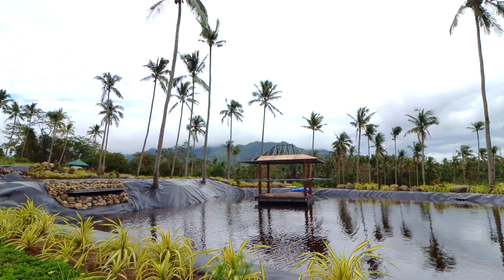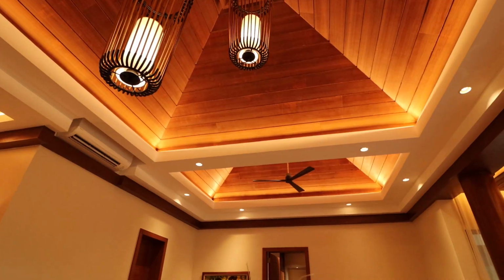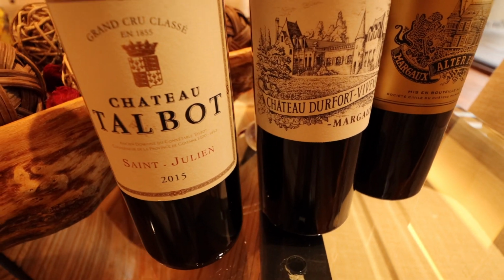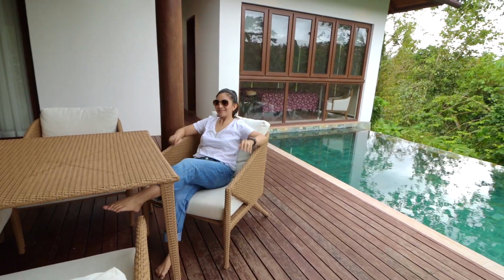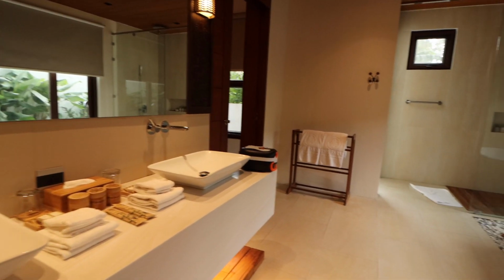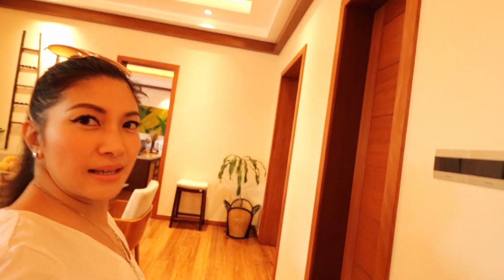This is the Mahogany Luxury Villa, the biggest villa here at 600 square meters. I'm going to give you a tour. I'll show you guys around. To that terrace, later we will go there and we'll show you. This is the powder room.